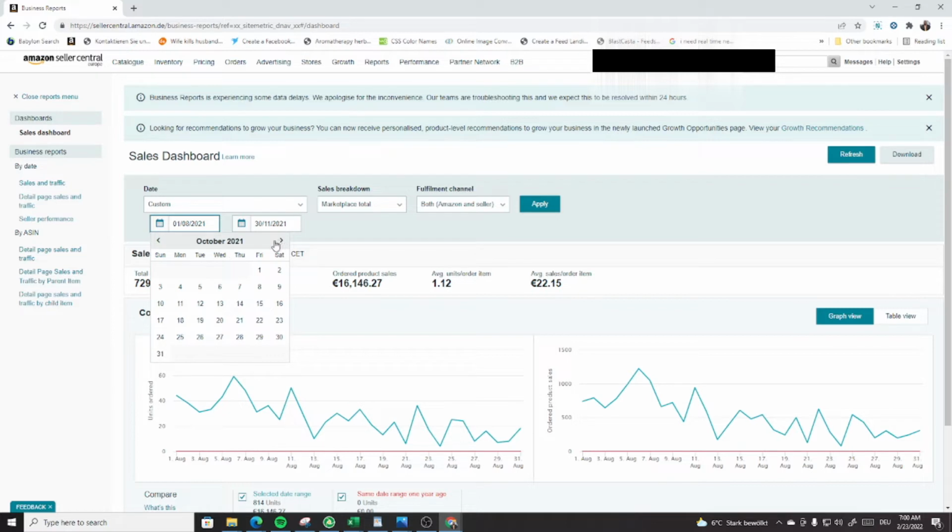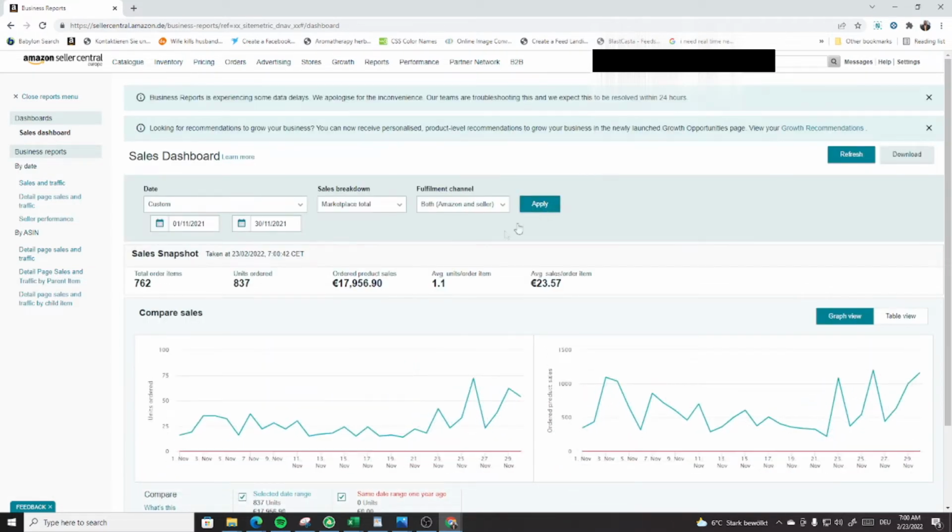Let's go November 1st through the 30th of November, 2021. So you see the sales stayed pretty much the same, 17,000. So now let's take a look at December. Go here first, December 31st, and here December 1st, and hit apply.